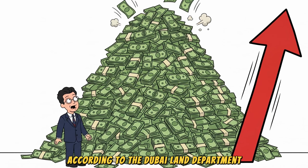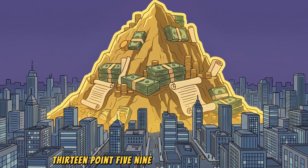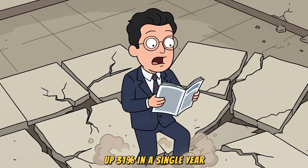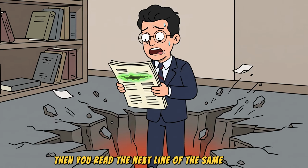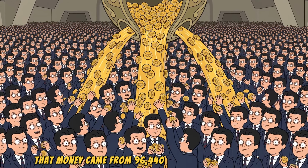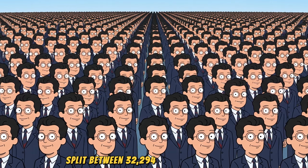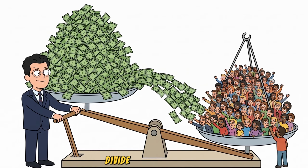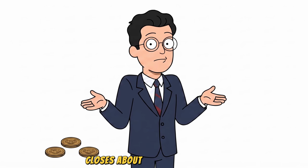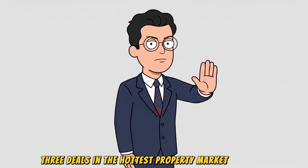According to the Dubai Land Department, brokerage commissions in Dubai reached 13.59 billion dirhams in 2025, up 31% in a single year. Then you read the next line of the same report, and the floor moves. That money came from 96,440 broker-led transactions, split between 32,294 registered brokers. Divide one by the other. The average registered broker in Dubai closes about 3 deals a year. That's it. 3 deals, in the hottest property market on earth.